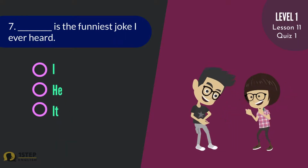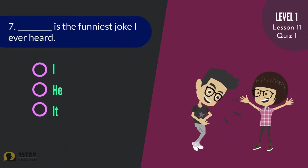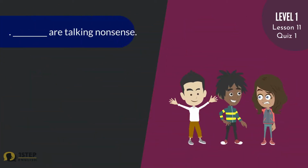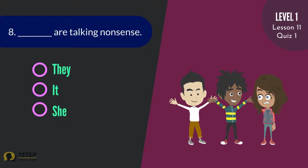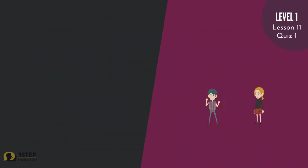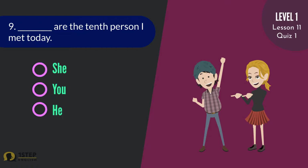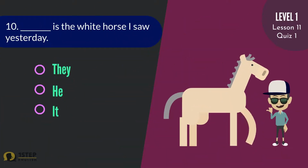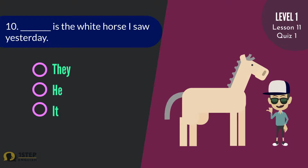Number 7. It is the funniest joke I ever heard. Number 8. They are talking nonsense. Number 9. You are the 10th person I met today. Number 10. It is the white horse I saw yesterday.